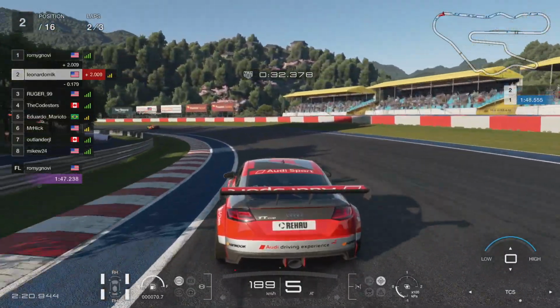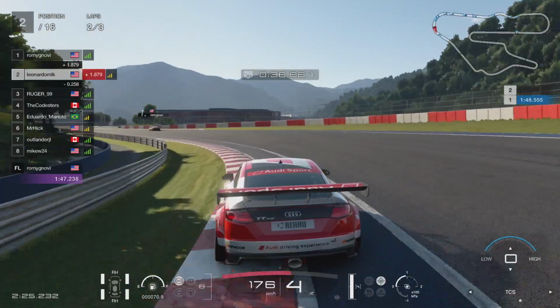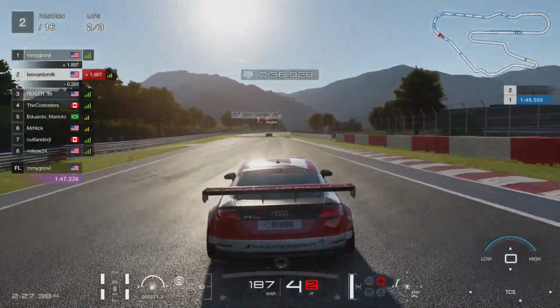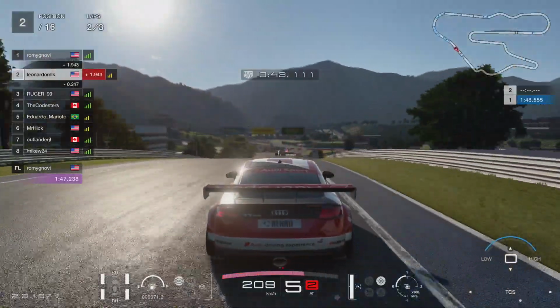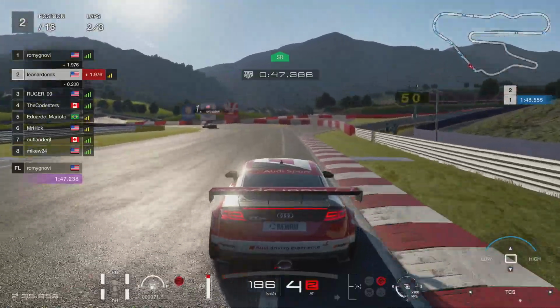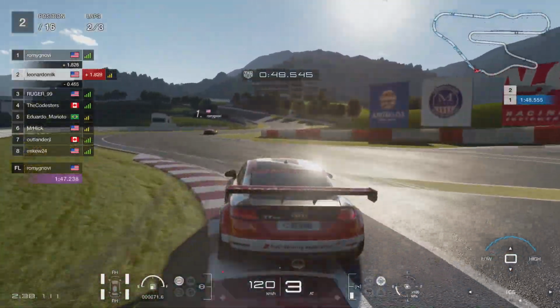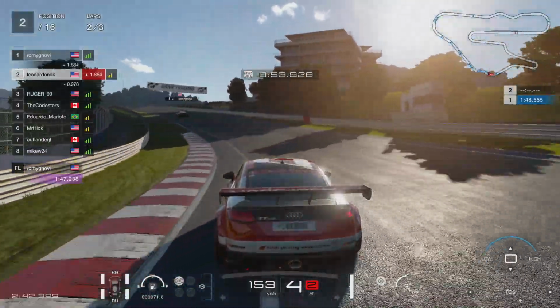He's fairly close to me, and the 1st place is pulling away from me consistently. I'm off the pace. There's not much I can do about it. I'm pushing as hard as I can, and unless he makes a mistake, I don't think I'm going to be able to catch up to him over the next lap and a half.